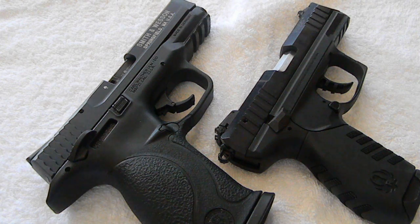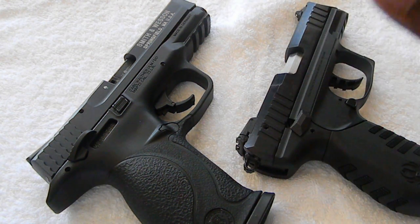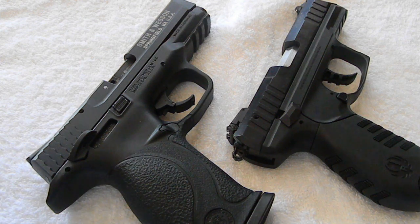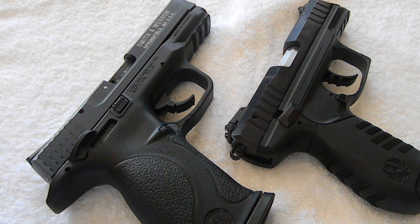Now, comparing these two weapons, as far as features that they come with, they're pretty much the same. They both come with a magazine disconnect, which I don't like. They both come with safeties, which once again I don't like. Now some of the differences you'll notice: this one comes with a hammer. It's hammer fired, compared to this one, which is striker fired. So those are some of the minor differences between the two guns. Outside of that, they're pretty much exactly the same.